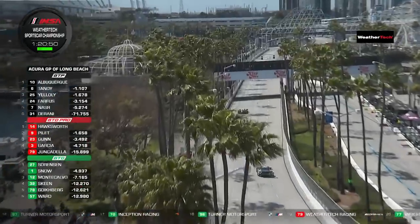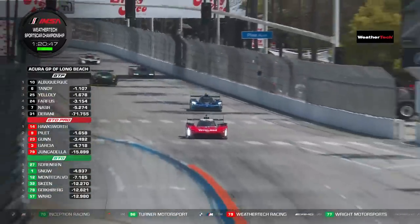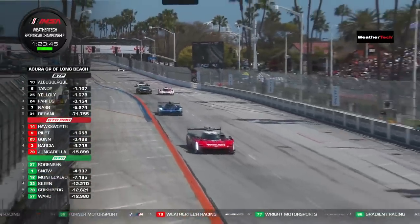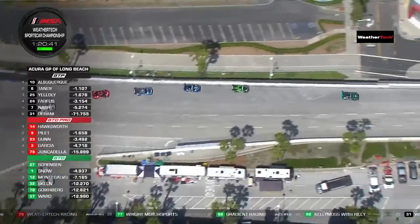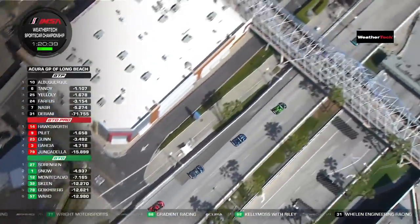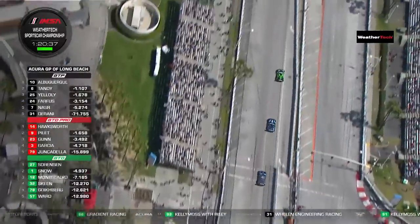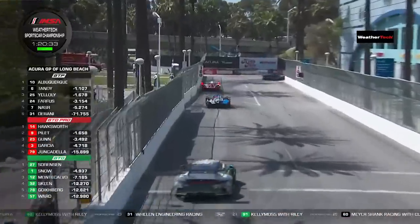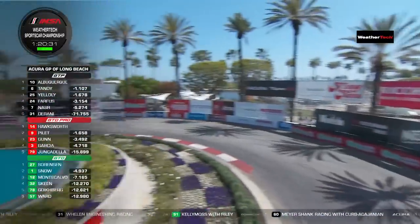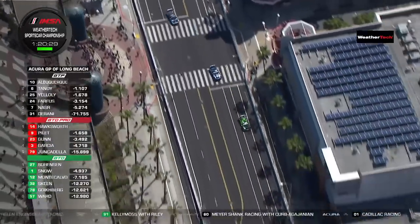Leader coming through some of those battles, Filipe Albuquerque, who's working his way through. Now with a second or so ahead of Nick Tandy.